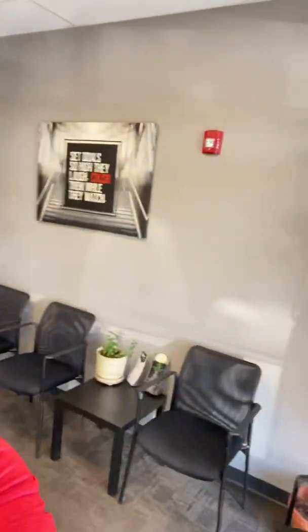So here's our front desk. There's Jill. There's our waiting room. There's our chairs. Pretty fancy, I know. There's our cool little sign there. There's our wall of fame. If you look down there, got a bunch of different famous people or infamous people or whatever you want to call them. I'll walk down the hall here.